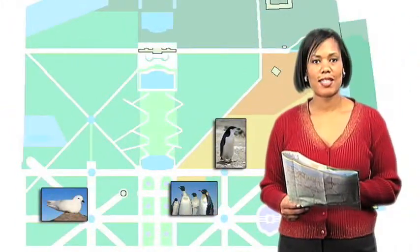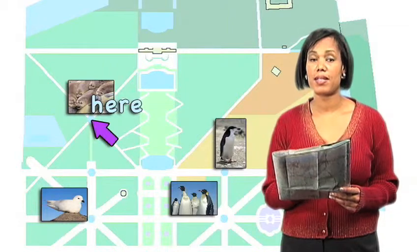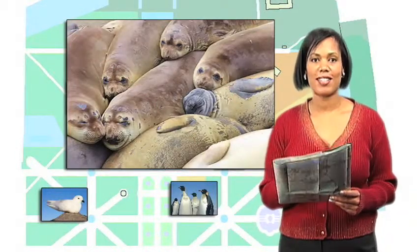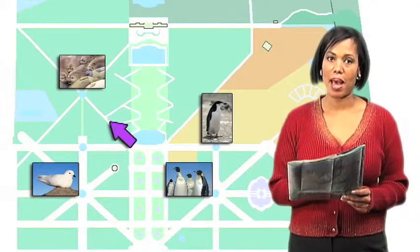See what else is in this exhibit. Look over here. This is where the elephant seals are. Elephant seals are the largest of all seals. The male seal can puff up his nose and make it look like an elephant's trunk. The elephant seals are all the way on the other end of the map.